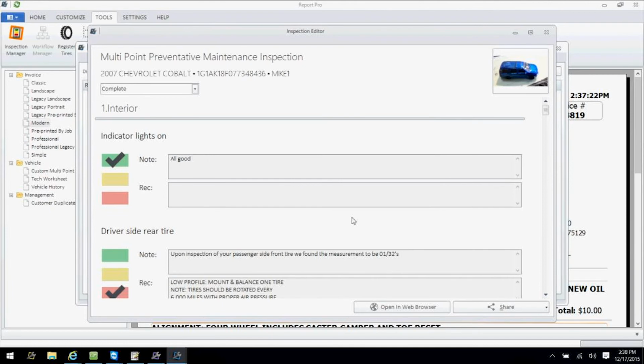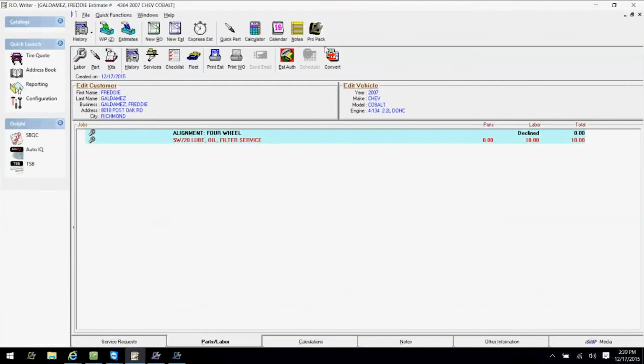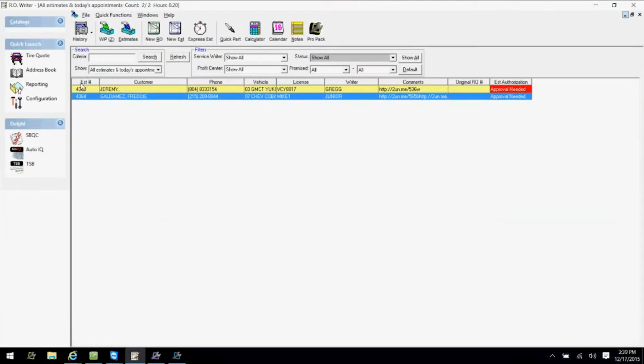and that message just hit my cell phone. What I'm going to do here, folks, is, you're not going to be able to see my cell phone, but I'm going to open up the inspection link and view it on my phone. And what else I'm going to do here is, once you share it with your customer, give me a second, let me go back into this work order here.